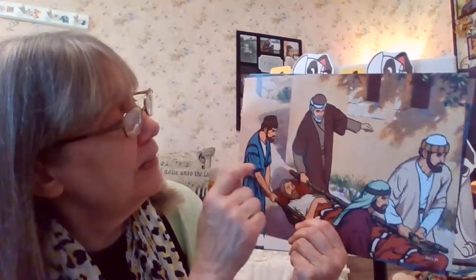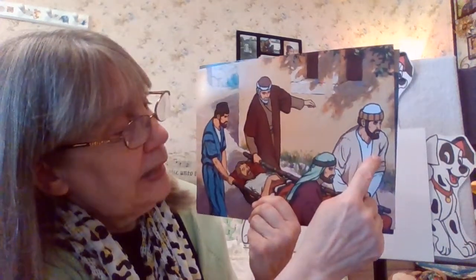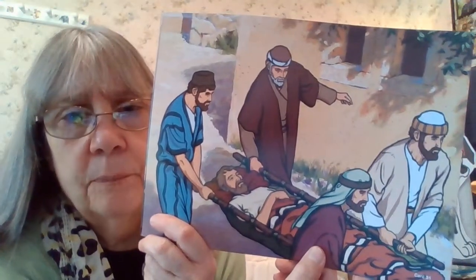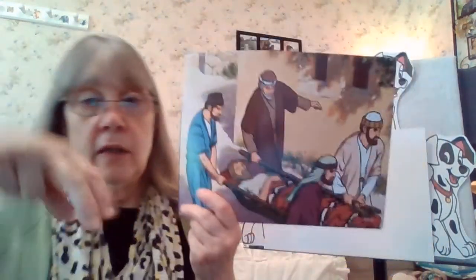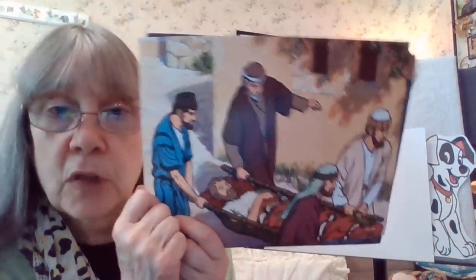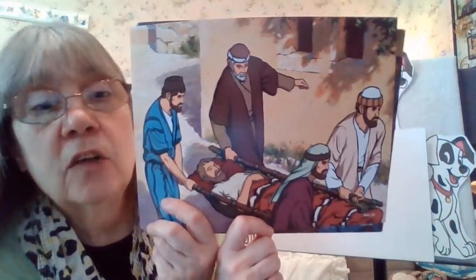In our Bible story today, we're going to meet a man who has some friends. Let's count how many friends he has. 1, 2, 3, 4. He has 4 friends. Now they are carrying this man. Can you see that he's on a bed? Why do you think he's on a bed? He could not walk. He could not walk like you and I can walk and like his friends can walk. Some people are born and they can't walk and they have to maybe use a wheelchair. Well, this man was on a bed and he was very ill and he could not walk.